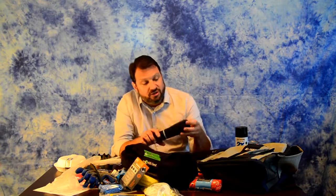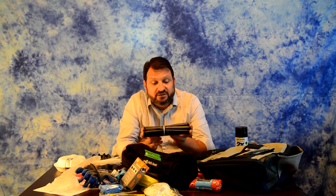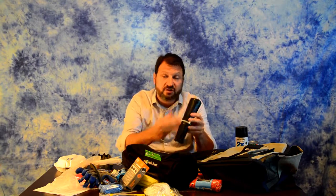They had ponchos. Well, you know what? We have 3 mil heavy-duty trash bags. They can be used as a poncho. They can be used as shelter. You can cut this open and make yourself a tent if you need to. They're thick, they're solid, they're not going to fall apart, they're not going to tear.